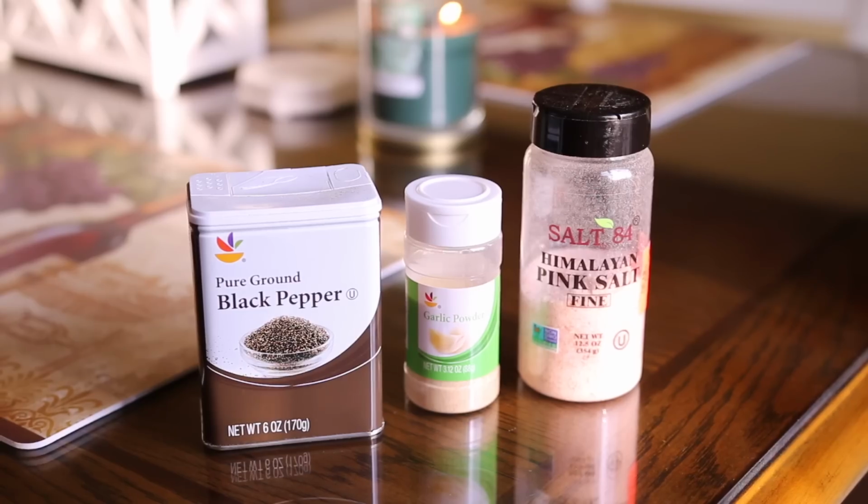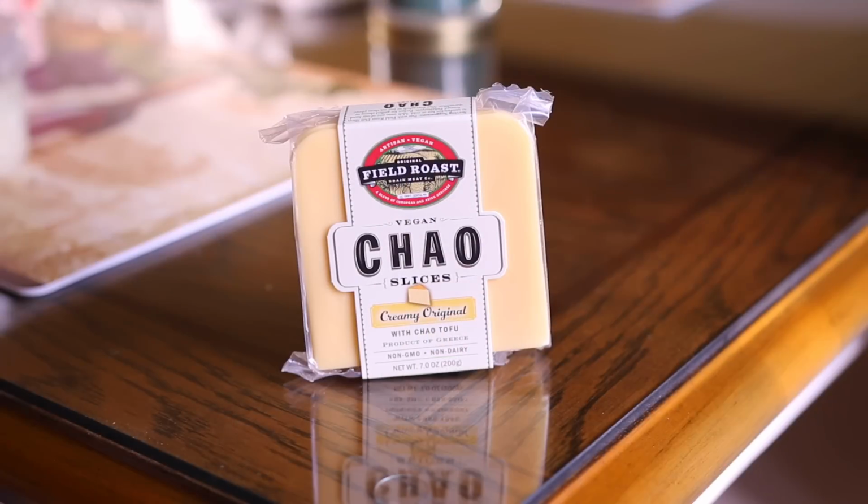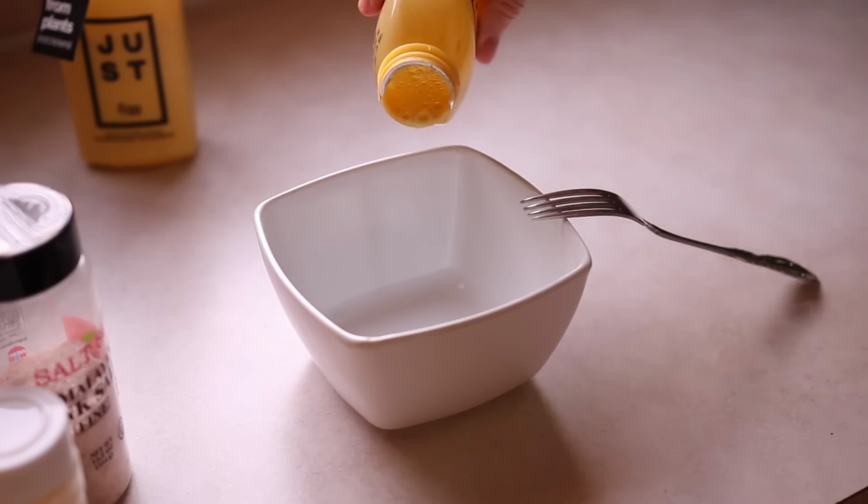And then for my seasonings, I'm using black pepper, garlic powder, and pink Himalayan salt. If you really love the taste of eggs, you can always use some black salt as well. I personally don't love the taste of eggs, so I just skip out on it, but it's personal preference. Then for cheese, we are using the Chow cheese slices. This is the closest thing that I have found to actually tasting like American cheese. It's so good, and I found mine at Walmart.